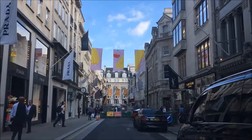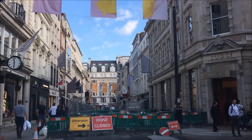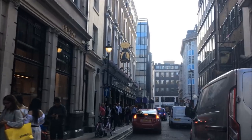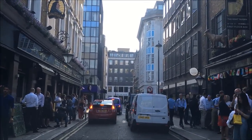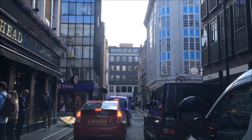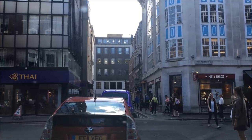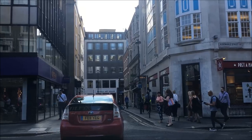And now we're in Old Bond Street. Got Prada on the left, and road closed. Gucci here on the corner, they must have something going on. We've got a whole queue of people waiting to get in. And the King's Head pub. It's always a busy time on the way to the club. People after work, chilling, having their drinks. Albemarle Street, never heard of it.